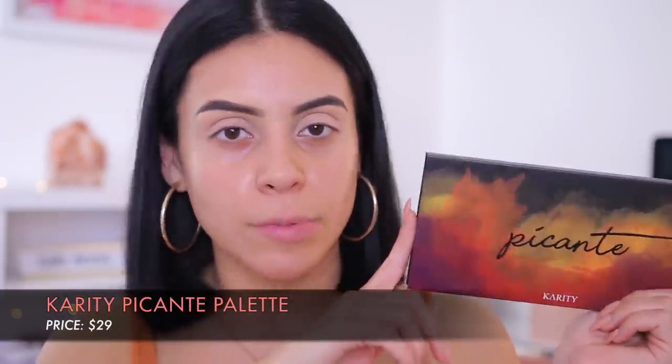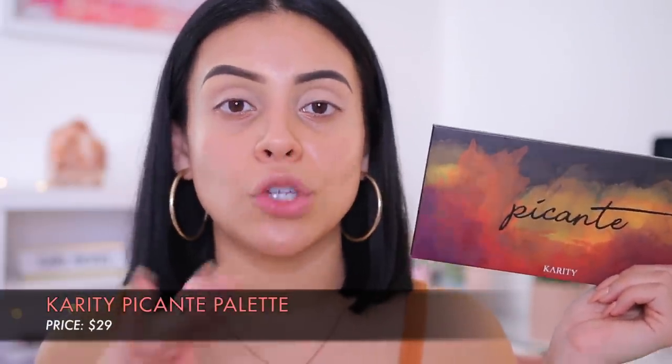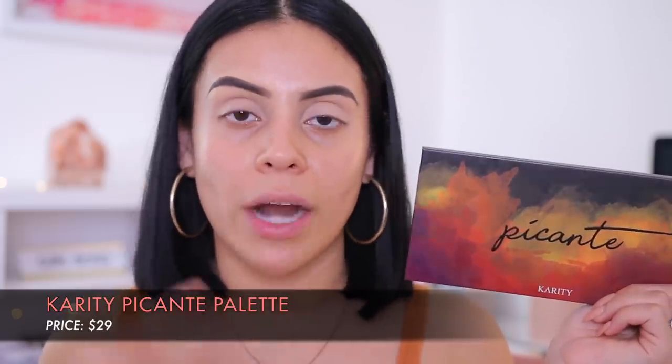I have so many new eyeshadow palettes. I couldn't decide which one I wanted to do, so I just went with this one from Carity. Apparently this brand has been around for quite some time, but it was new to me because I've never seen it before. I saw it at CVS recently that they launched, so of course I had to check it out. But this is what it looks like. This is the Picante eyeshadow palette. I mean, can you tell why I picked this? It's like a bunch of warm neutrals, and yeah, we're gonna use this today.